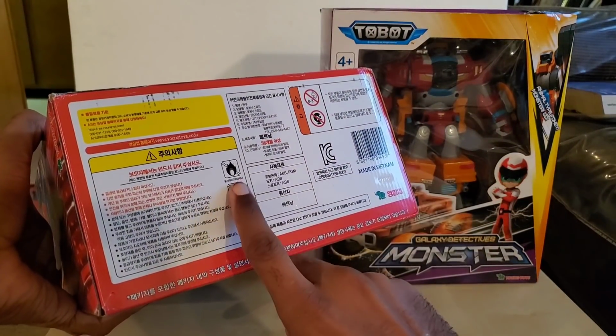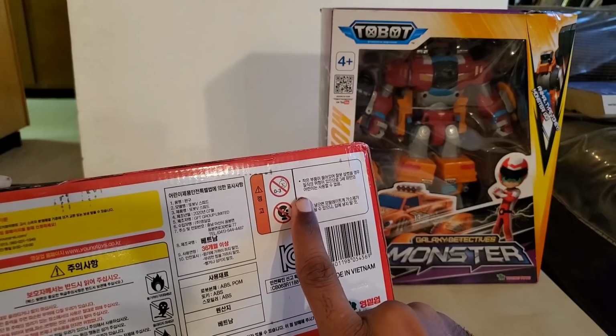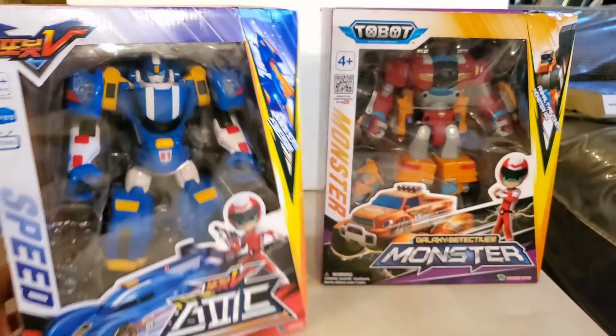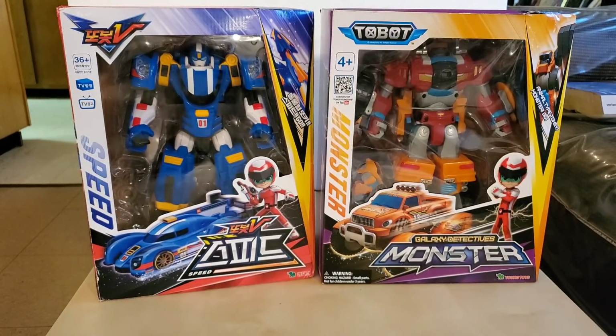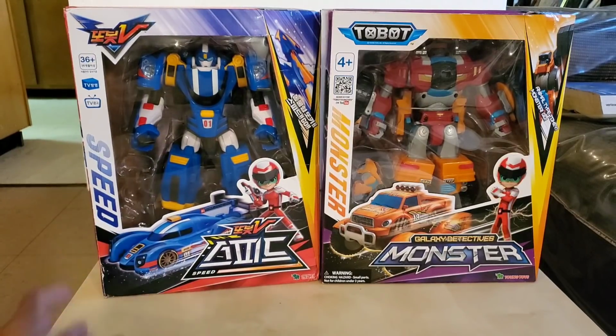On the bottom of the box it says keep away from the fire, don't leave it on the floor, don't get it wet, keep it away from kids who are toddlers to 3 years old, and there is a choking hazard there. Now the cartoon is made by a company called Studio Button. Not exactly sure where they're located, but they're probably located in the same area as Young Toys, which is located in Seoul, South Korea. Young Toys is also connected to LOL Surprise, Beyblades Burst, Power Rangers, and Zoids.